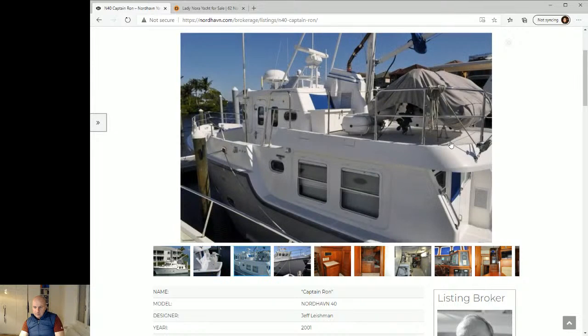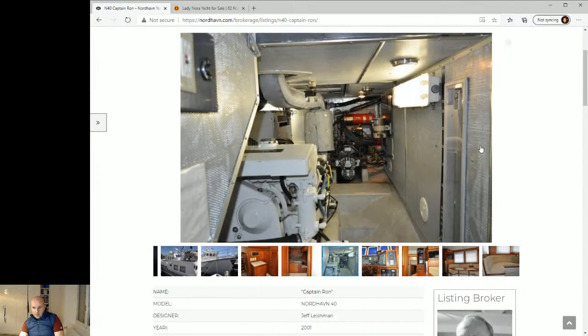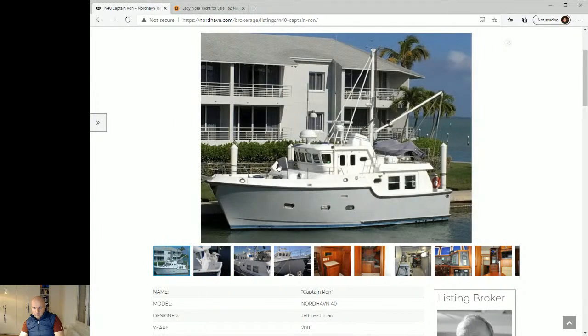Okay, back deck, fishing. So yeah, very similar layout. I think this might have an asymmetrical layout, so this side you can go up the outside. You probably don't want to do that at sea. And on the other side, you potentially can walk around. I'm just going to flick through these quickly. Now, unfortunately, we can't see the starboard side.